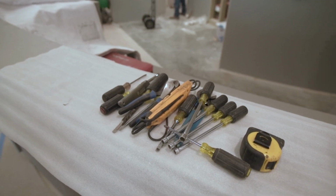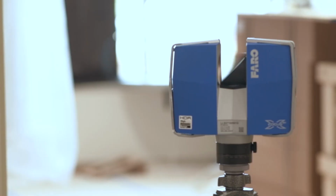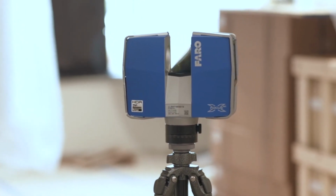And we ended up making templates, brought them out here and double-checked everything in it. We didn't have to make one adjustment. And ultimately, we saved 4 months off the original projected deadline for this project with the use of technology.